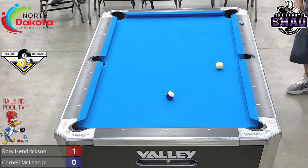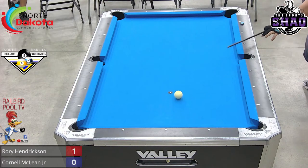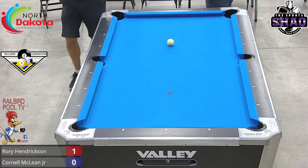Yeah, Cornell was never really ever in danger in that whole run. Made it look easy. It's 1-1.